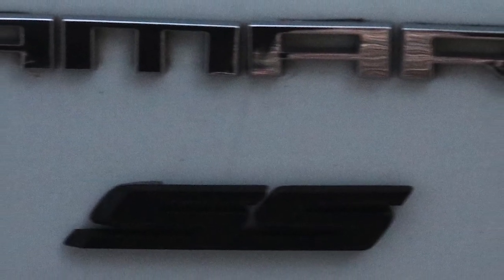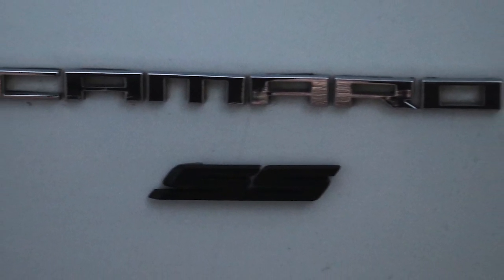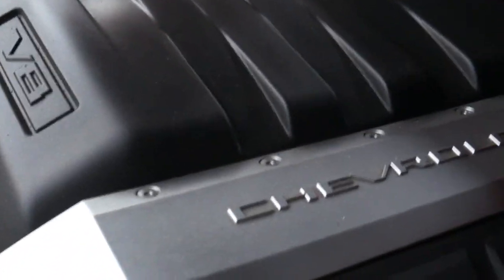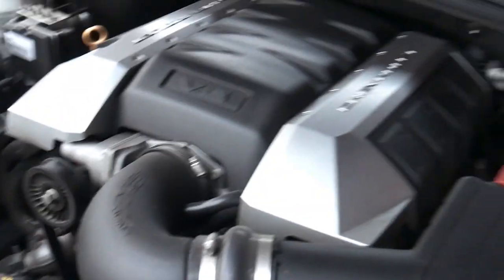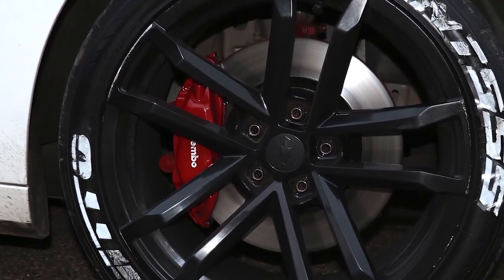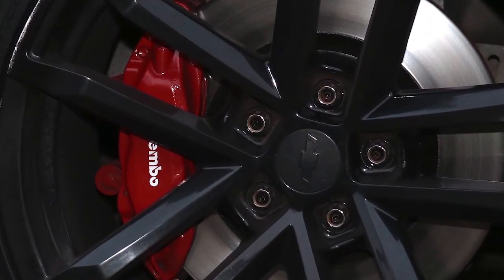Hey guys, so this is my 2013 Camaro 2SS. It's equipped with a 6.2 liter V8, making 426 horsepower and 420 pound-feet of torque. Some of the mods that I've done to the engine are a few bolt-ons. I have an SLP cold air intake and an SLP catback exhaust system. Some of the exterior mods that I have are ZL1 wheels, a carbon fiber hood, equipped with 4 piston Brembos all around.